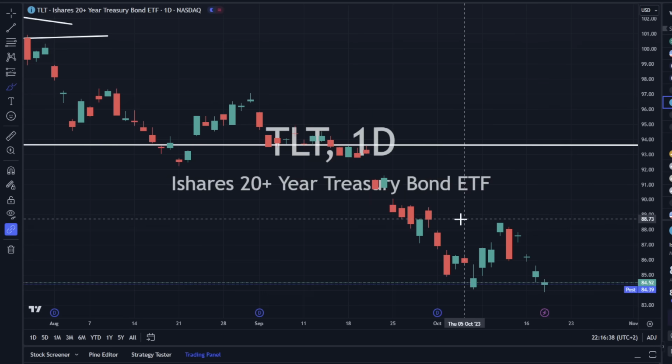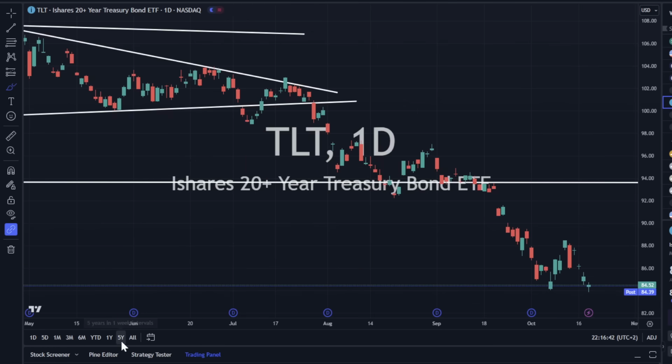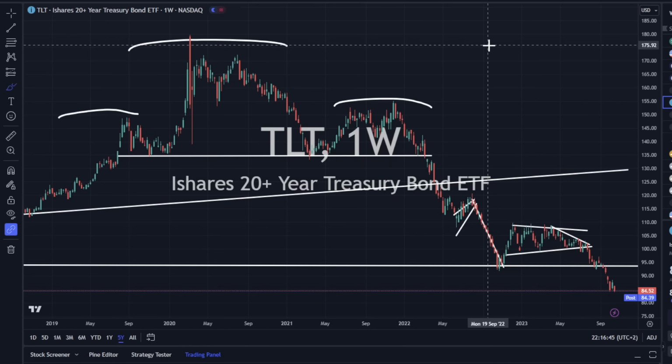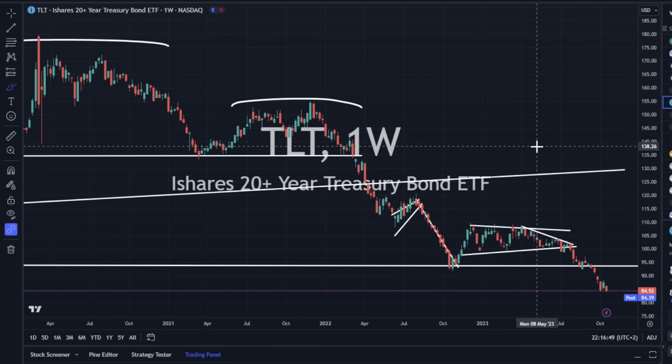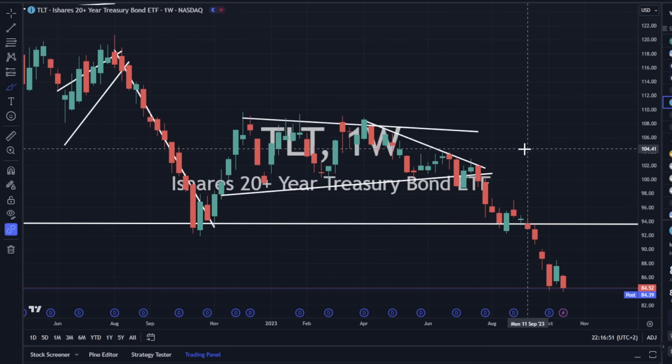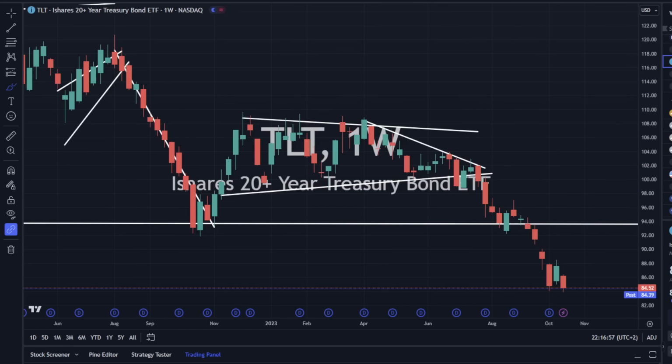Bond prices still heading lower, down 0.86. It still has momentum. Does not look that good. Is it going to bottom here? I know there's a lot of support in the general region that we're at. But right now, down until we see a reversal candlestick.